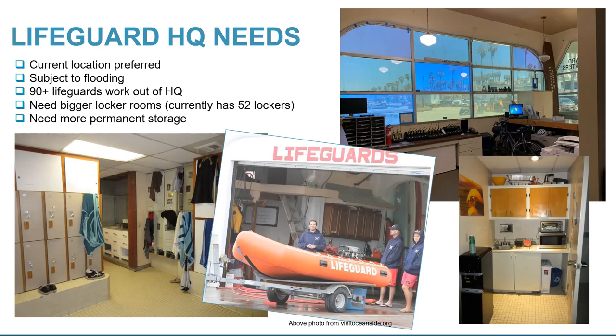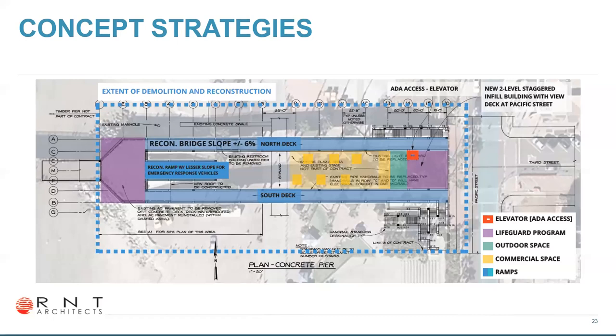So what we've done, working with the lifeguards and understanding the requirements both currently and in the future, is come up with a design strategy. How can we get more space without impacting the views? And also making sure that if the pier is rebuilt or remodeled, we don't interrupt that one too. So this is a plan view. It's just a high level concept. It's a design strategy that we came up with. Obviously, on the far left, you'll see this is the lifeguard deck here.